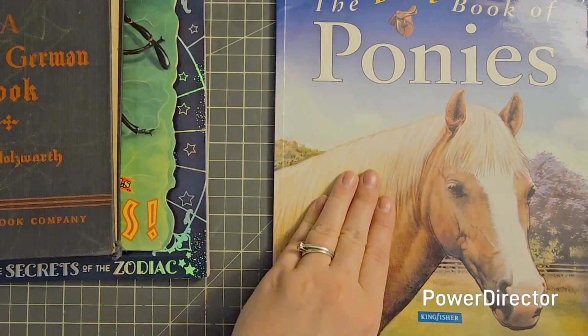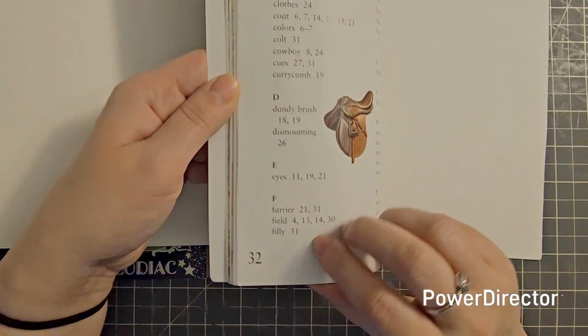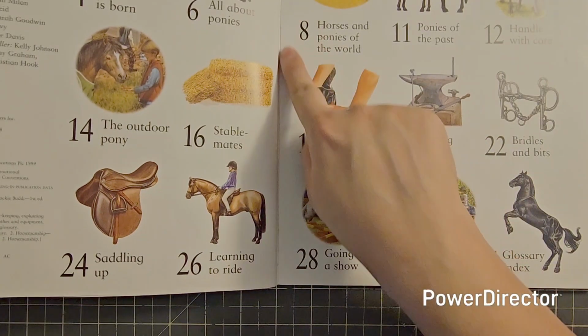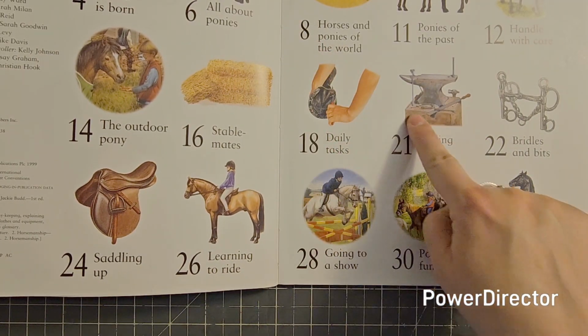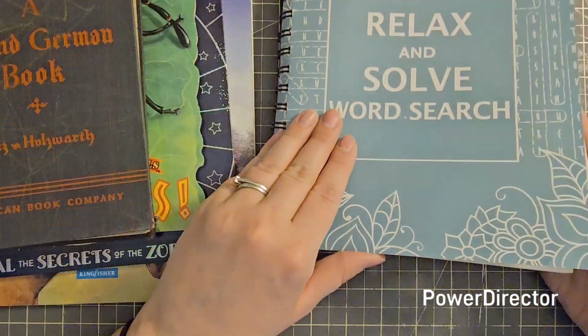I liked this one with the ponies because the contents, the numbers are quite bigger and even the pages are a nice size. But look at these ones. These ones are a perfect size, exactly what I was looking for. So children's books are a great way to look for numbers.